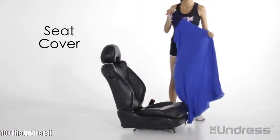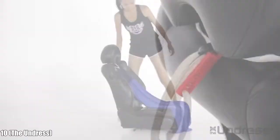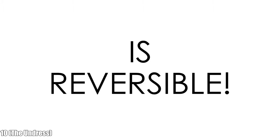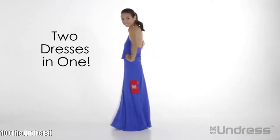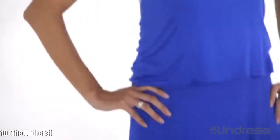If you've just finished a workout and don't have enough time to change clothes, you can even use the Undress to protect your car seats from sweat, sand, or mud by using it as a seat cover in seconds. And one of our favorite features, the Undress is reversible. One side is designed like a dual color one piece, and the other side is designed like a single color two piece. Yes, it's like two dresses in one. And all of the functions of the Undress work on both sides.